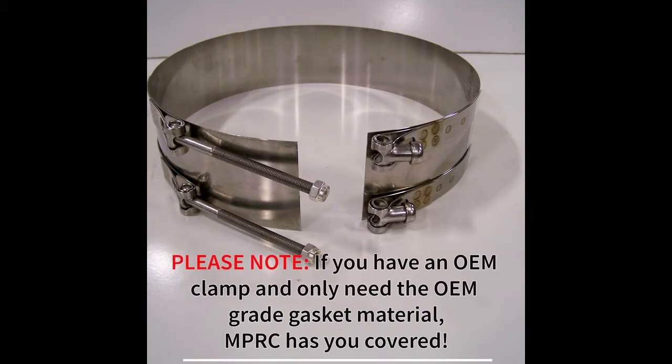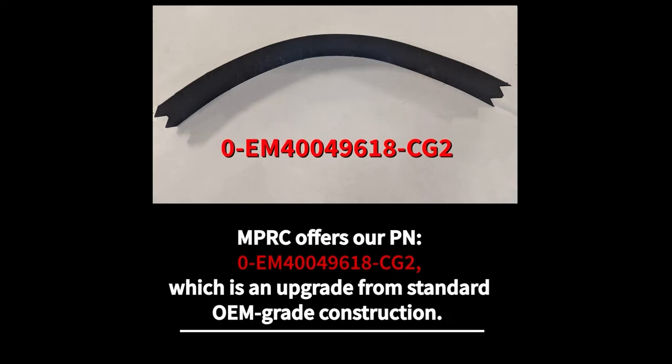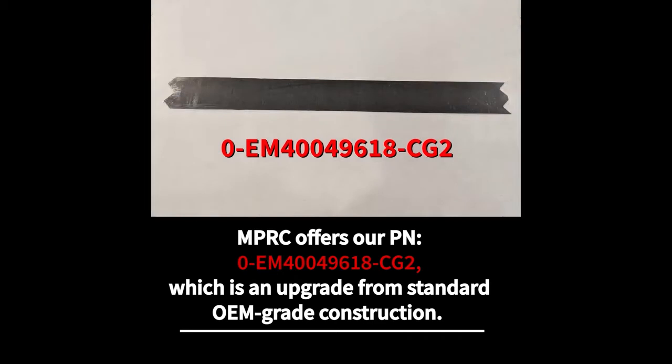Please note, if you have an OEM clamp and only need the OEM-grade gasket material, MPRC has you covered. MPRC offers our part number 0-EM400-49618-CG2, which is an upgrade from standard OEM-grade construction.